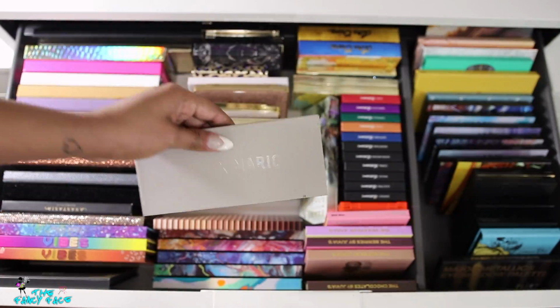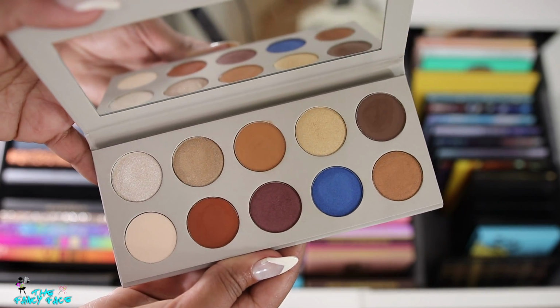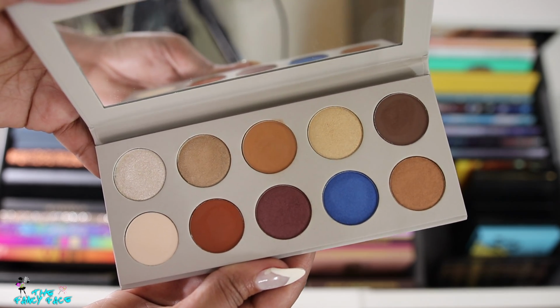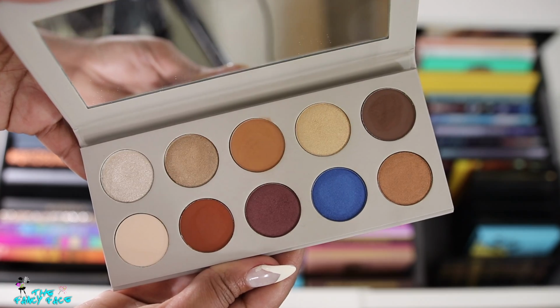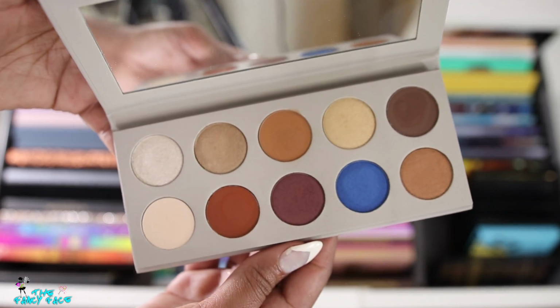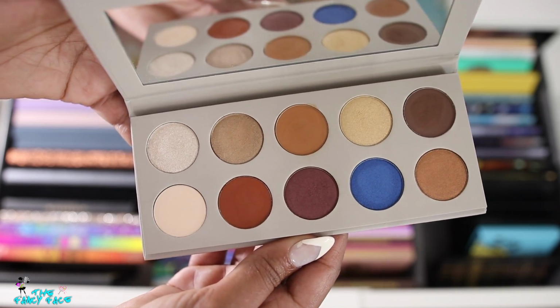Imagine that. Then this one is the KKW and Mario, and I had to get this because I love the Mario palette from ABH, so I was like, alright, Mario knows what he's doing, so let me see. And this is pretty decent too. You can cover that blue though, that was the Papa Blue situation, but I do like this palette as well. It's pretty nice shades and it works well.